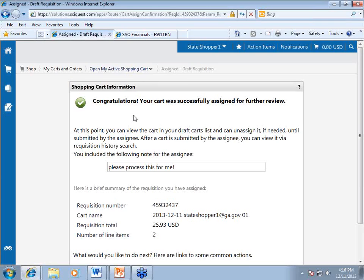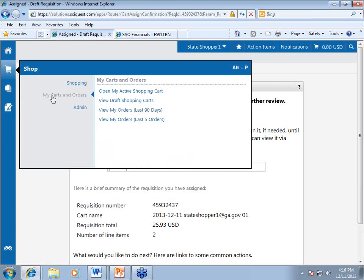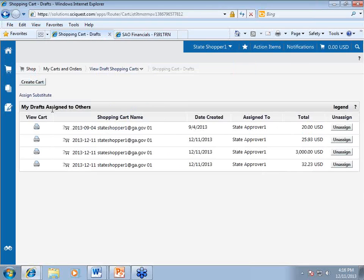And there's some comments in there about how you can find the cart. Like, let's say you forgot to add an item to it and you needed to go back into it. There's some notes on here on how to do that. But you can always just come to your carts and look at your draft shopping carts, and you'll see a list of all of your carts and who they're currently assigned to at this point, the date they were created, the amount, and then who they're currently assigned to.